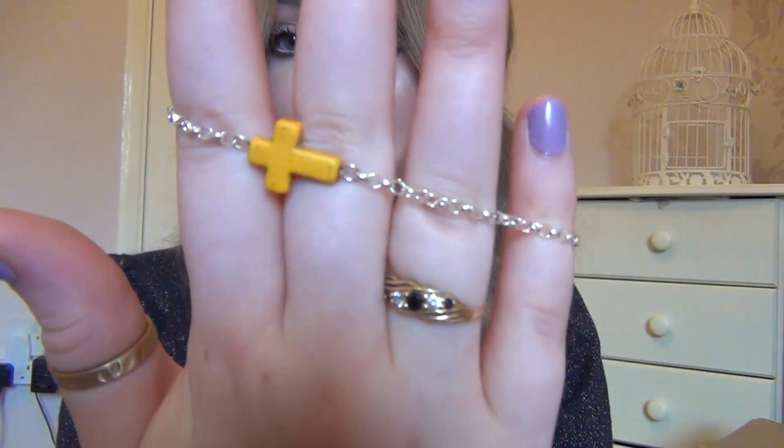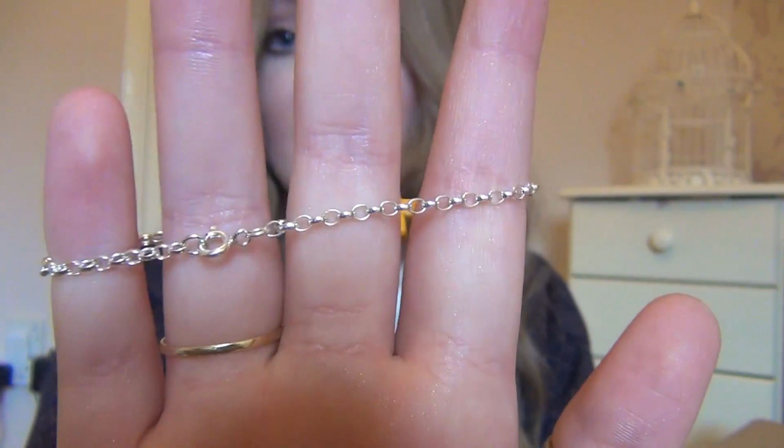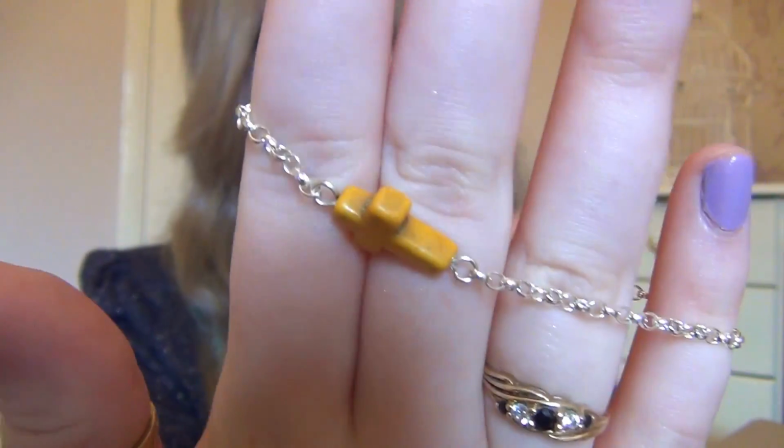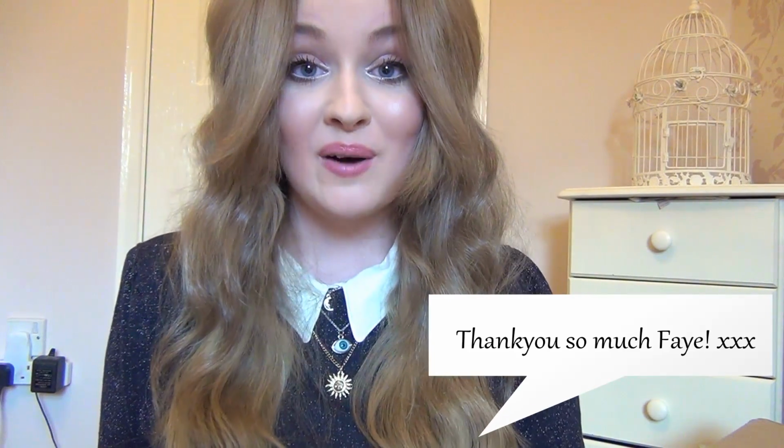And then finally I have a bracelet, and I actually saw this exact one in Urban Outfitters, and it's on a silver chain, and she does loads of different colours of these, and it looks like this. You can get various sizes of this as well, and then it has a yellow cross. But there's literally so many colours to choose from. So they were the bits I got from Wired Jewellery, and I absolutely love it. I'll definitely be buying from there.